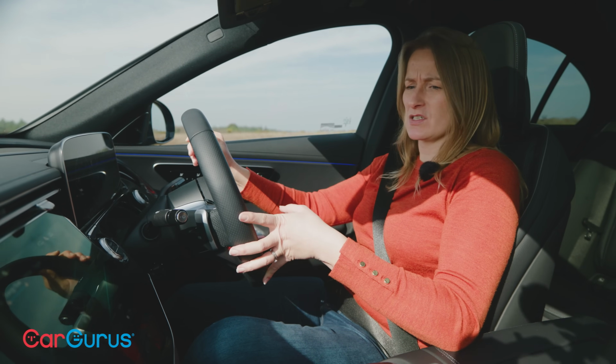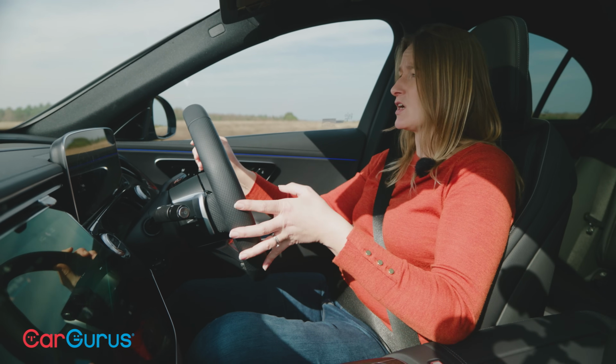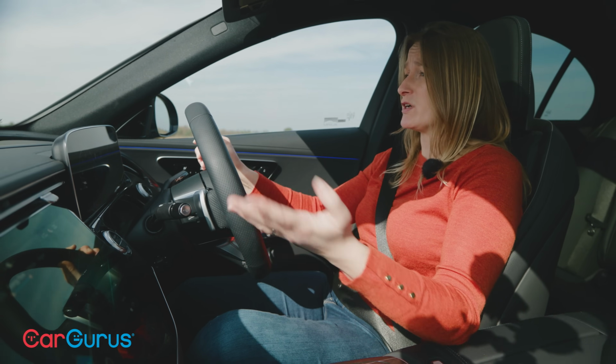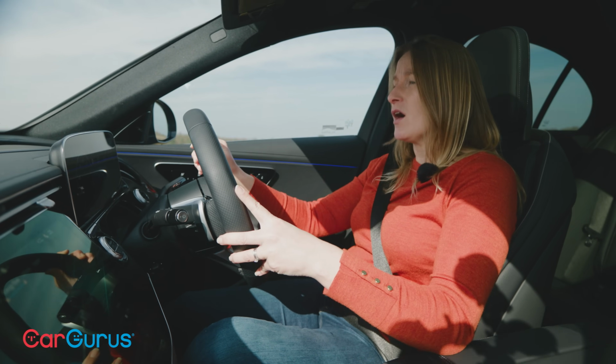Generally, what you want in this car is to have it in comfort, let it do its own thing, or electric. It's really lovely just in electric mode, and obviously it'll do motorway speeds and all of that. There's no problem with performance when it's in electric mode only either.